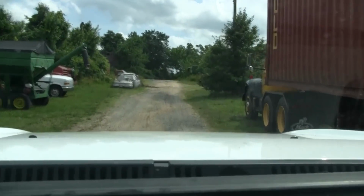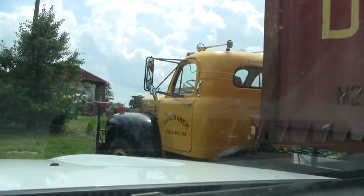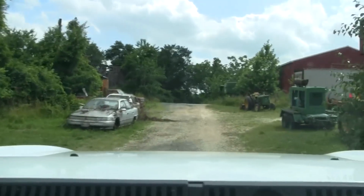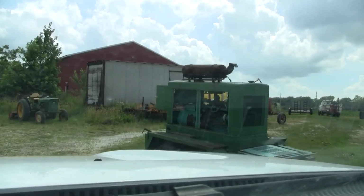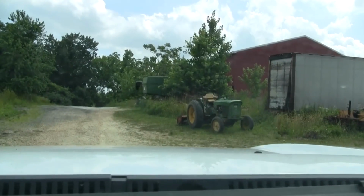Here's his old Mack. He restored that a few years ago. I forget what year that is. It's a nice truck. There's another old Mack he picked up. Here's an Onan. It's not the one we're here for today, though. Looks like about a 30 kW there. Got the Ford engine. We're looking for an oldie, an old Onan.